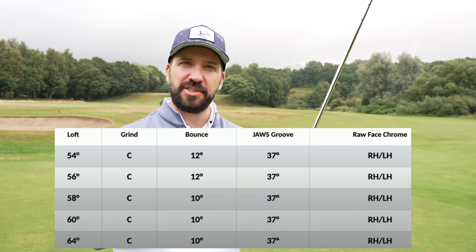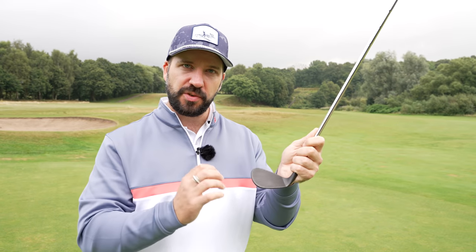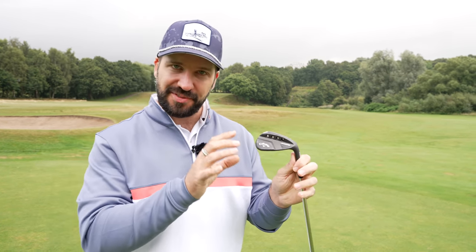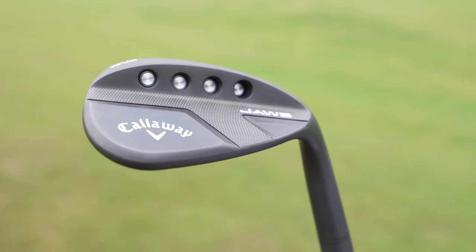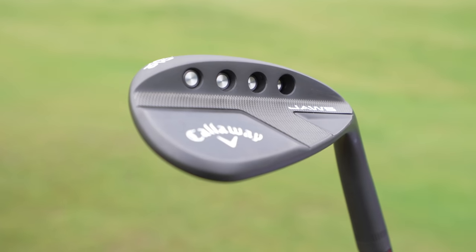Loft-wise, it doesn't go below a 54, which is a slight annoyance, but I think that has to do with the weighting system on the back. Now, this is a little bit more golf niche-y, but I think it's very important. These weight ports along the back here, you can see how towards the toe, it's almost like it hasn't been drilled quite as much.